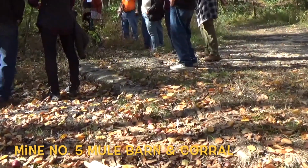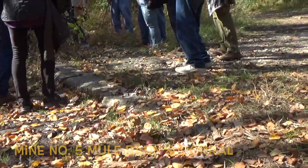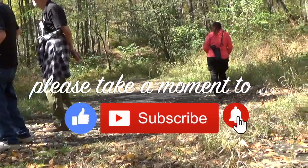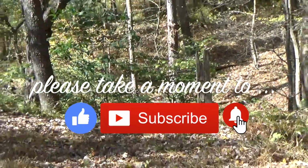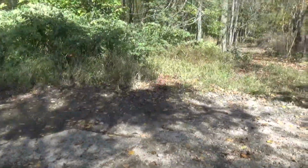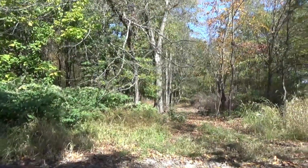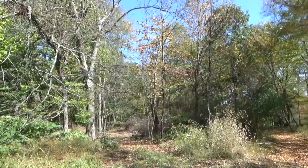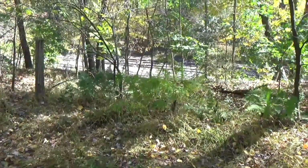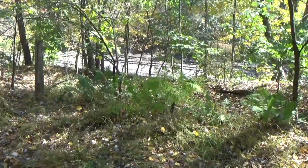Okay, now we've moved up to the mine number 5 area, and we're standing in the mule barn remains. And there's the corral. You can see the fence posts. It's just an overgrown area now. It's a shame. But it's a beautiful walk in the woods on a Sunday afternoon. And the railroad is not far away. There's the main line and the sidings.